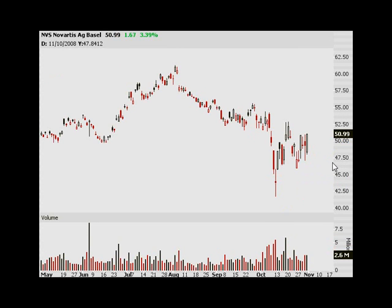Let's go next to Novartis, ticker symbol NVS. I like the price action we saw here on Friday, but I don't know if I'm going to call that a breakout yet. Either way, big triangle setting up here, so you got to know about that.